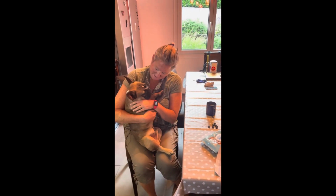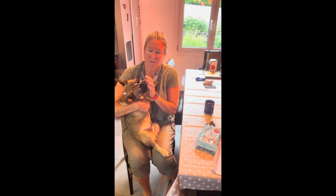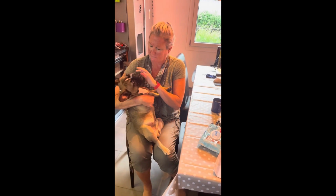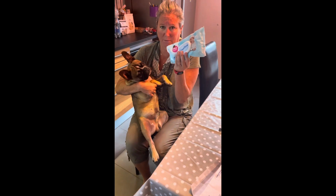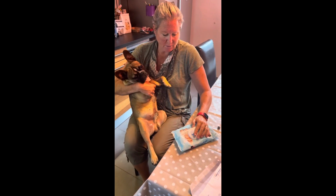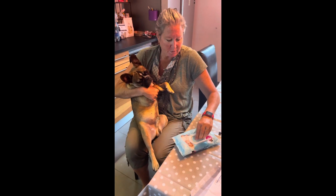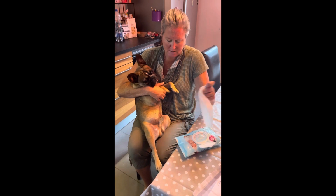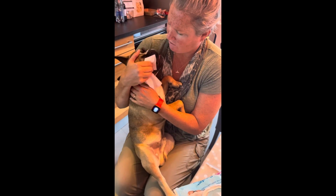Okay, so now that the baby's had his breakfast, we have to wash his face because Frenchies get those little eye boogies, and after he's eaten, he sometimes gets some food in his little wrinkles. So I just take sensitive baby wipes. They do have special ones for dogs, but I just take baby wipes, and he's not a big fan of this. So I always take him on my lap. And then we just get in there real good.